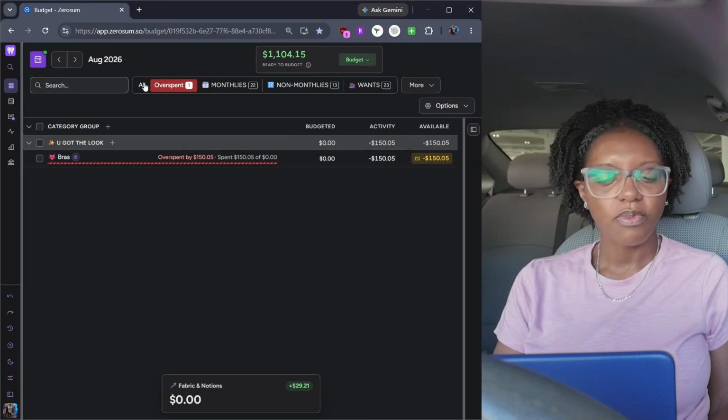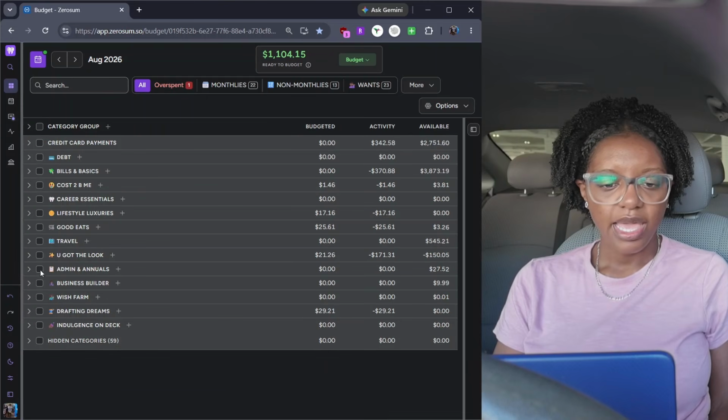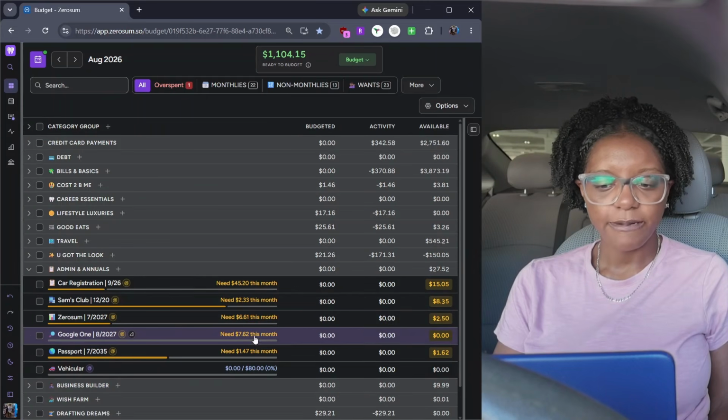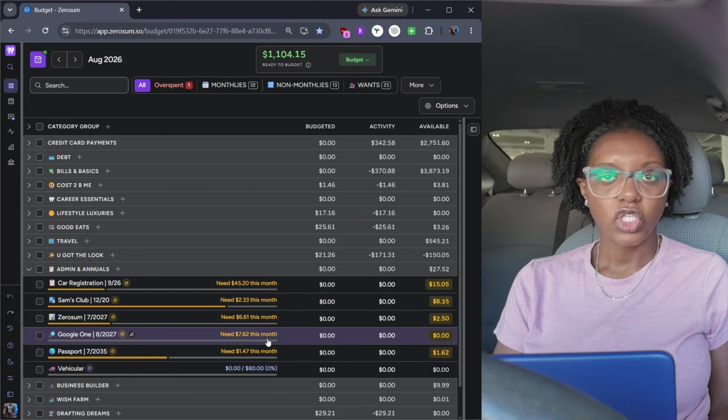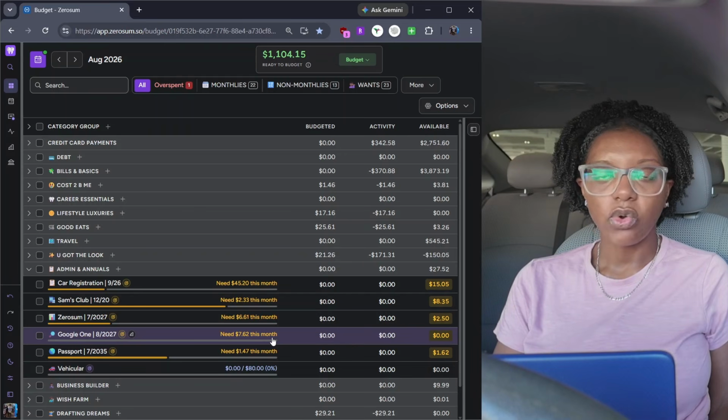But I am most proud of last month. I was able to move around some money. First of all, let's go down to admin and annuals. I had money for Google One. I think it was about $37, but Google One gave me this deal. It was 75% off, making what I was going to be paying $20 a month, $19.99, into $4.99 a month.